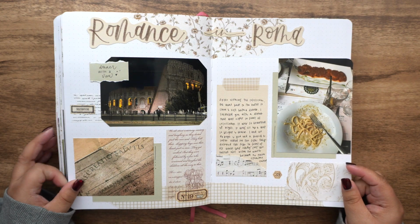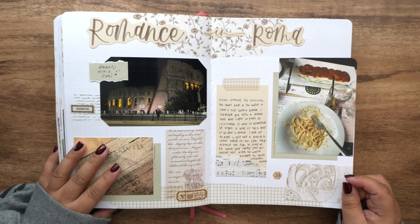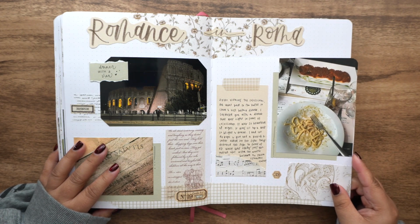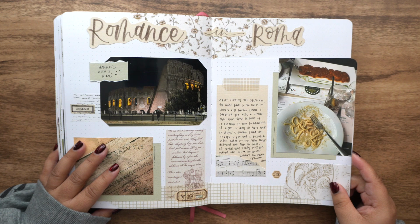And dinner with the view, romance in Roma. After viewing the Colosseum, we went back to the hotel to shower and rest before dinner. I surprised you with the dinner that was right in front of the Colosseum, and it was beautiful at night. It was lit up and so bright and warm. I had cacio e pepe, and you had ravioli, and later asked for a fish. They deboned the fish in front of us, which was really cool. You talked with the waiter because he knew Spanish, lol.